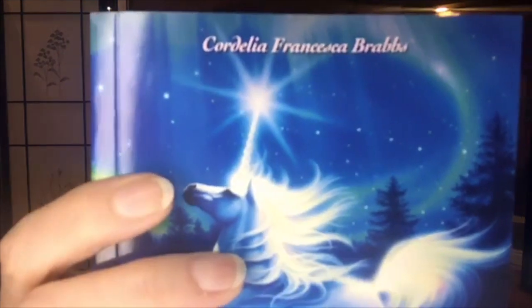Again, this is called Oracle of the Unicorns by Cordelia Francesca Brabbs. I can't read it very well. Can you guys read that? Brabbs, I believe. Sorry, it's hard to read with that font. But anyway, I highly recommend going and checking it out. And I'm going to be looking up more of these decks. Your unboxing of Oracle of the Unicorns deck.